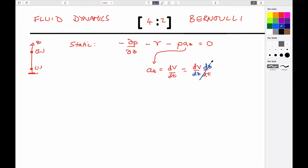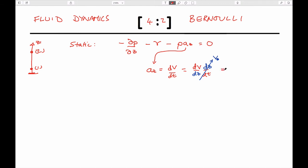We know that this expression, by definition, is a velocity in the z direction, if we want. All our velocities would be in the z direction. And so we could rewrite this as equal to change in velocity with z multiplied by velocity. And we can also write that, if you remember, as equal to a half dz v squared.